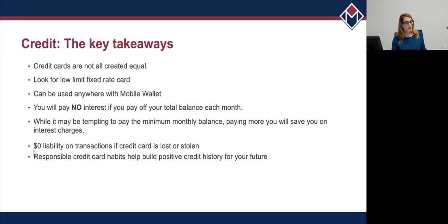When you have a credit card, it's secure. There's zero liability on your transactions if it's lost or stolen. Again, like using it online or overseas, you're not stuck with zero money. If someone takes your debit card information and drains your account, the whole time the investigation is going on, you have no access to any money. So if your credit card is tied up in an investigation, you can still use your checking account. You can still use your money.